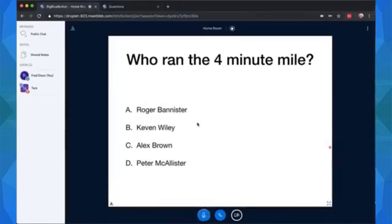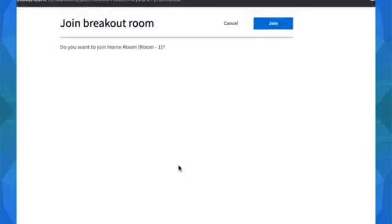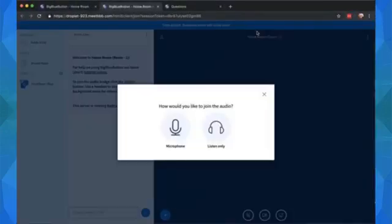You may also be invited to join a breakout room. When you are, the screen will show you the option to join. Here I've been invited to join breakout room 1. I click join, and notice that a new tab opens up. So I'm actually in a new tab, and I'm still in the main room.